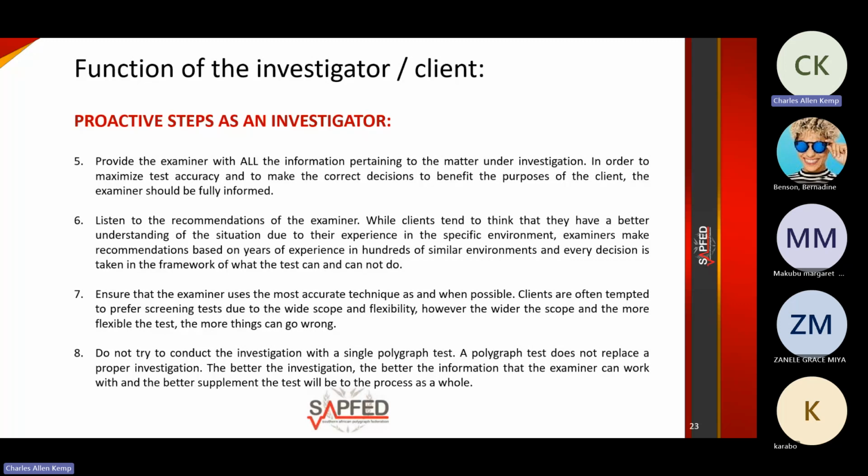Listen to the recommendations of the examiner. Sometimes clients think that they know better than the polygraph examiner because they understand the situation and the context better. But I can assure you the polygraph examiner will be much better suited to make recommendations to ensure that the examination is conducted ethically and fairly, and to ensure that the examination actually gets to the answer that the person is posing the question to.